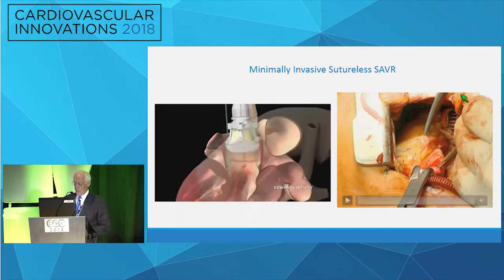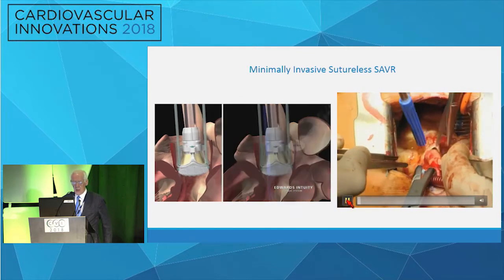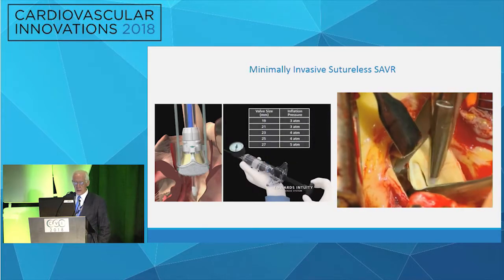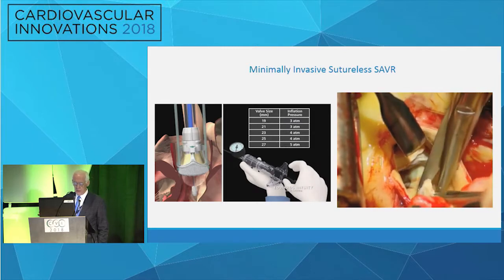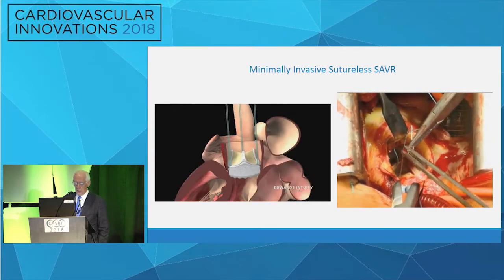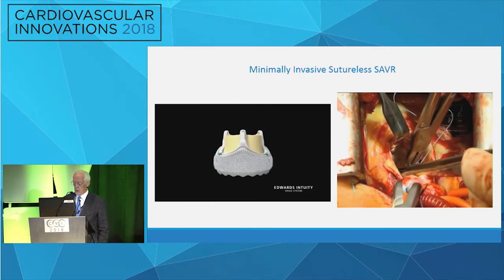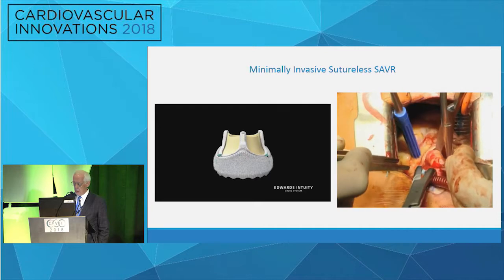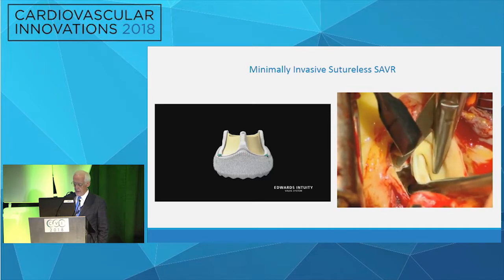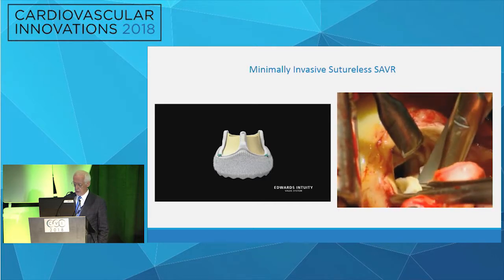This is an animation on the left and a surgical procedure on the right that shows the concept here. There are 3 stay sutures that are placed to anchor it in the proper position, because it's difficult to exactly see where you are. And then once it's in position, the endoflator is inflated and the balloon expansion occurs. So you can see on the right, the valve has been opened and valve excised. And then the valve is put into place. For some reason, it's not going to that.